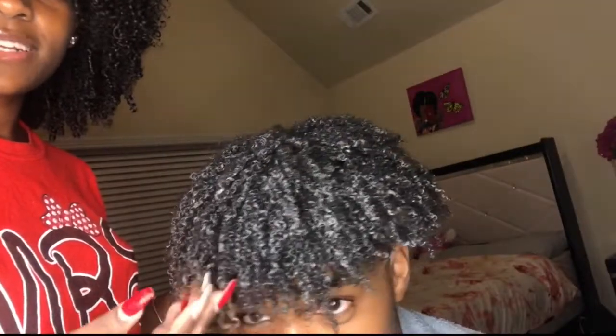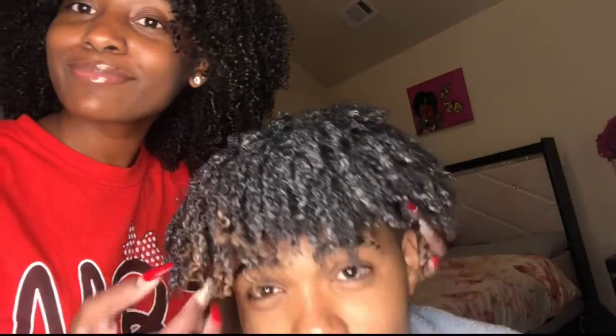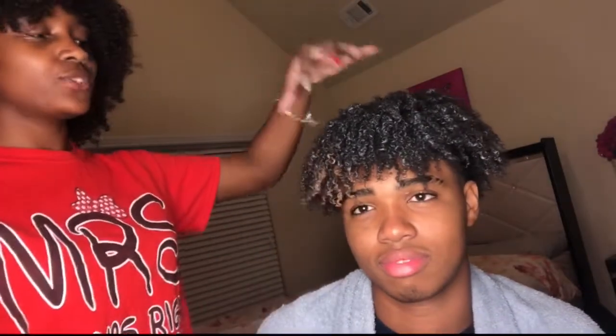Hold on, my hand has stuff on it. It has products on it, but let me turn this down. Okay, so this is what his hair is looking like. His curls are popping. I did that, and you guys saw what his hair was like before. So there is possibility in getting your curls, even if you feel like you don't have the type of hair for that. Look at what I just did. Look at that. Whenever his hair dries, we'll be back again to show you guys what his dry results are looking like.